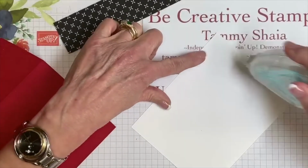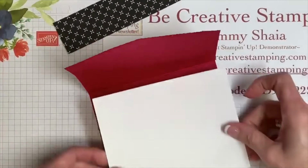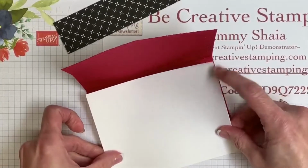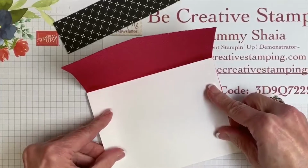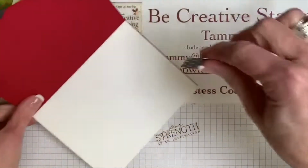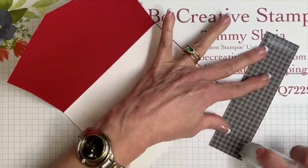All right, so here we go. We're going to add some Seal to this, and we're going to pop this inside the card. Like I said, I like to do this first so that I can just get an idea of what it's going to look like on the front. And then I'm going to take that, what did I say, 1.25 inches? I could actually use either side.